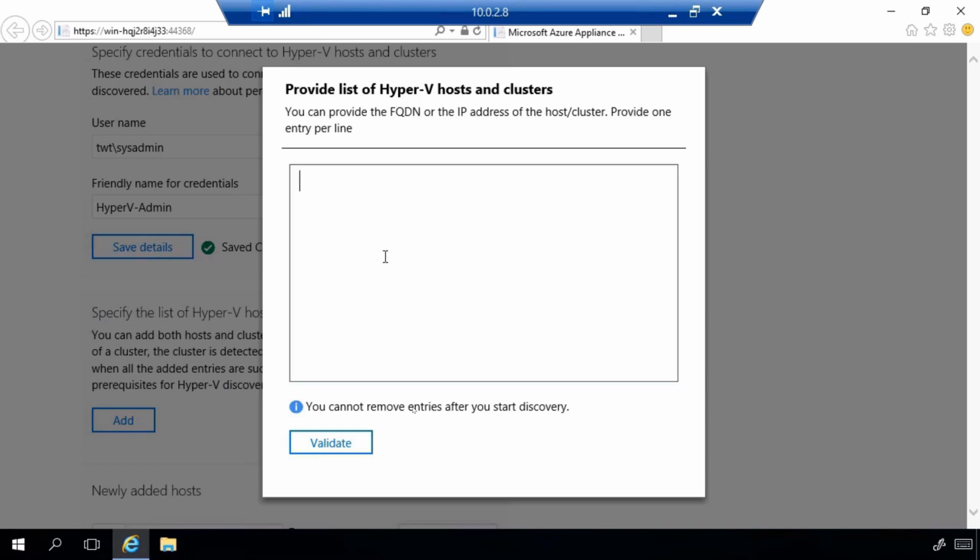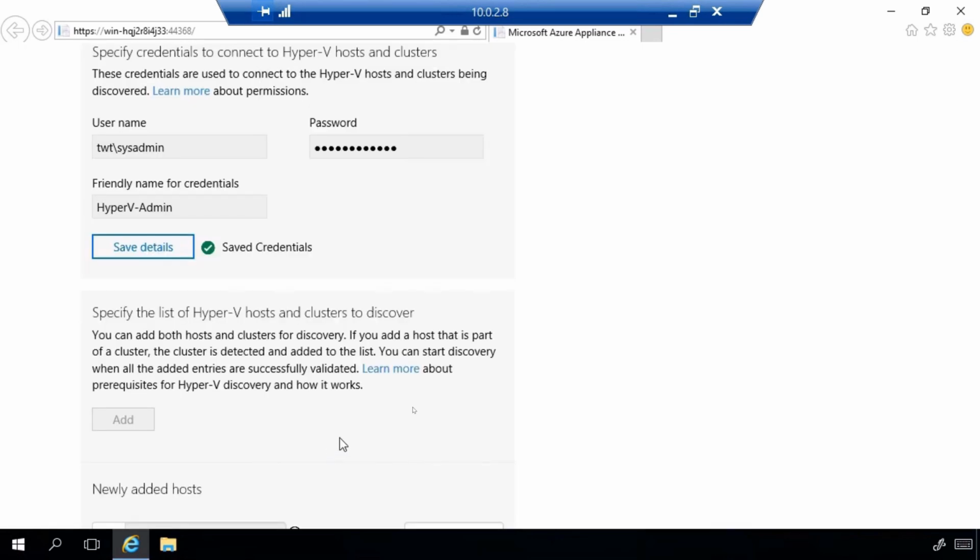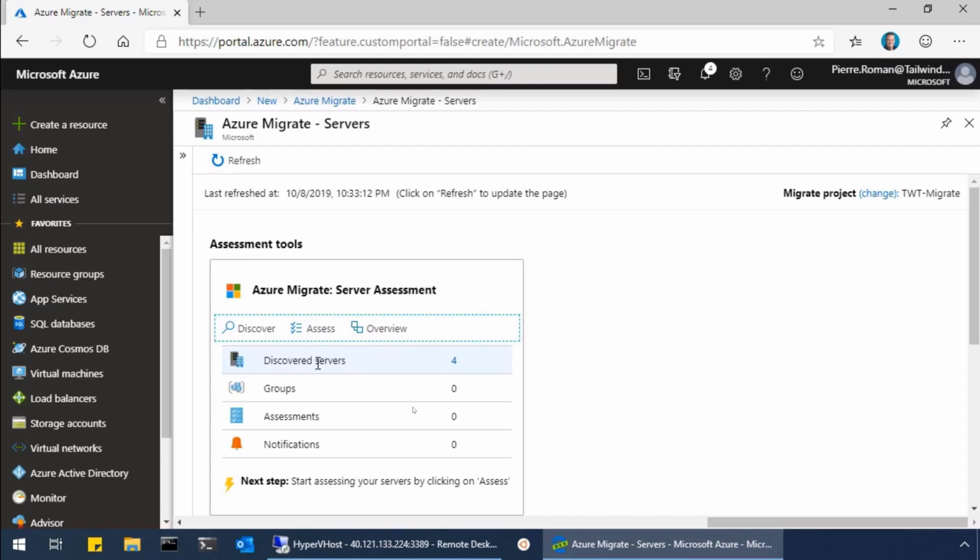The next stage is to add in the Hyper-V hosts or clusters that you actually want to assess. In this case, we are just concentrating on one Hyper-V host, so we put that name in and the tooling discovers it. Now it can take 10 minutes or an hour or even 24 hours for the discovery tool to actually feed the information back into the Azure portal. So it's definitely something to set and then maybe check later on. Don't assume something's gone wrong because you don't see the information being collected within 10 minutes of doing that collection.